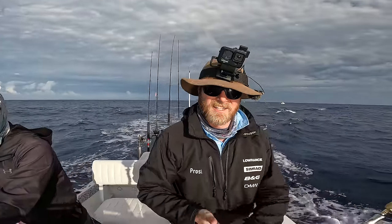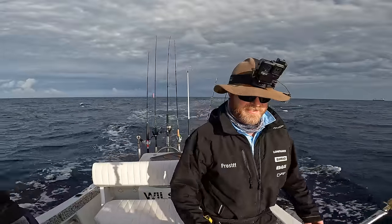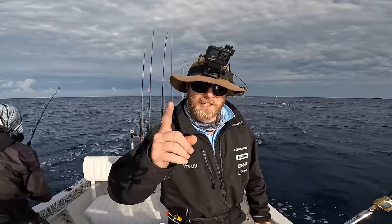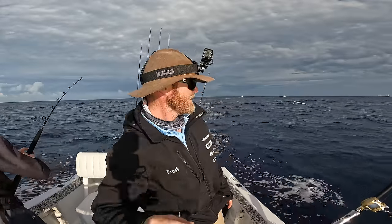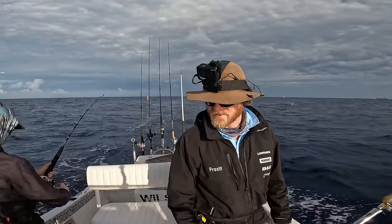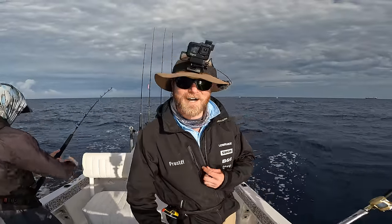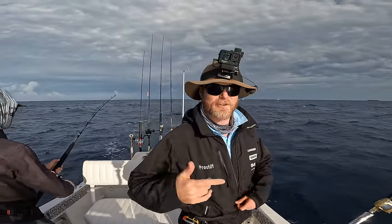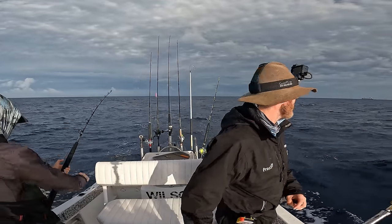Well, no more hits on the dollies. So we're gonna do a big old sidestep and see if we can't find a snapper or a pearly. And then if we can't find one of them, lures back out, try and find a marlin or a dolly or a wahoo. We're just gonna go down the list until we catch something for Christmas food.